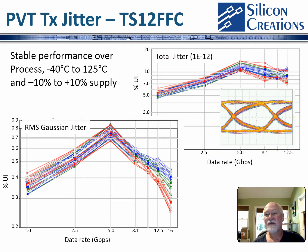If we look at how stable that performance is over PVT, you can see these measurements from our current 12 FFC silicon with all 3 process corners, -40 and 125C, and plus or minus 10% supply. The Gaussian jitter is stable and stays well below 1% UI over all data rates, and drops as we move into the higher rate range, dropping to comfortably below half a percent UI at 16 gigabits per second. You can see on the top right that the total jitter is also comfortably below 15% UI over all rates and combinations.